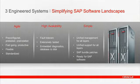So we have introduced 3 engineered systems, and I will introduce all 3 for you. They are supposed to simplify your whole system landscape, especially for SAP. They are targeted at being very agile, so that you are flexible enough to grow within chassis, grow outside chassis, and to have additional features like HA, meaning high availability, and disaster recovery, either pre-built within the cabinet or pre-thought, pre-architectured in between systems. And with that, we want to achieve a simplification of your complete environment.